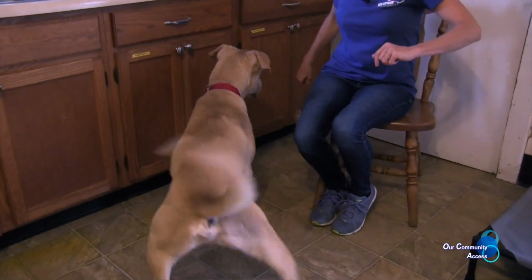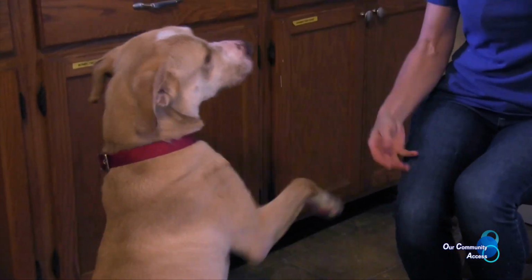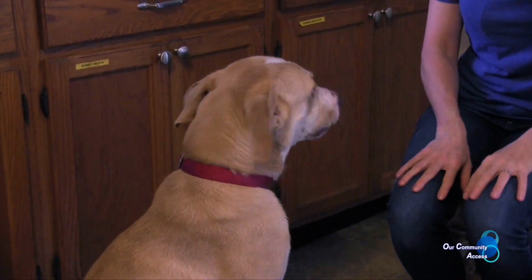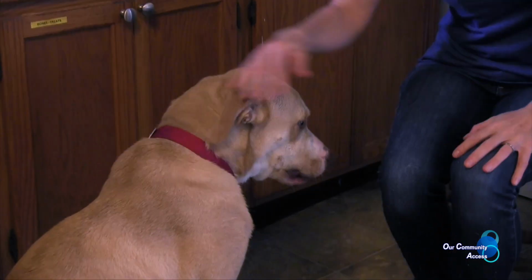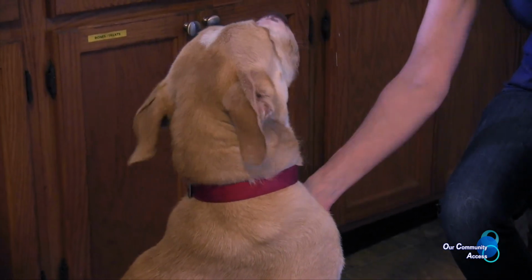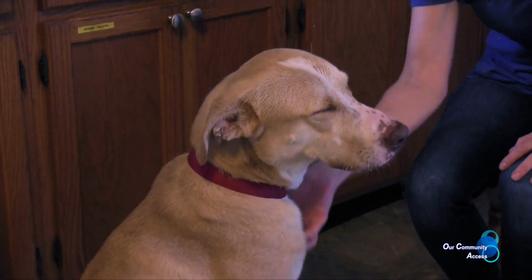Oh, Monty, come. Can you give me a paw? Oh, good boy. How about the other paw? Nope, just that one. Okay, take gentle. He's a super sweet boy. Loves walks. He does really well with a harness. And just loves to be touched and loved.